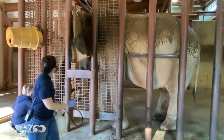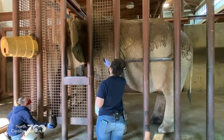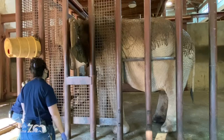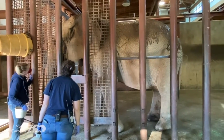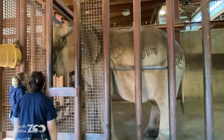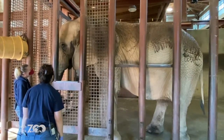We spend a lot of time getting to know these guys on a personal level. They get to know us as new keepers come in, that kind of thing. So it really is based on relationship. Absolutely, that is so neat. And you watch Rafiki. Rafiki's like, okay, this is okay. I'm okay with this. And that's got to be because of the relationship between the two, or the three of them in this instance.